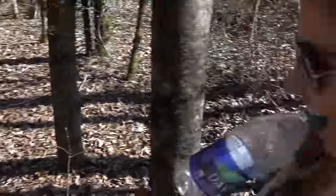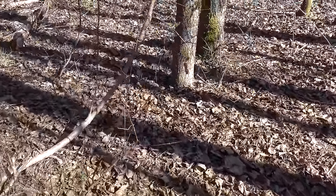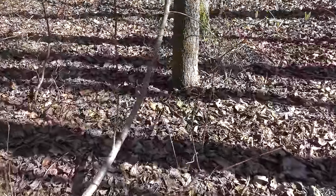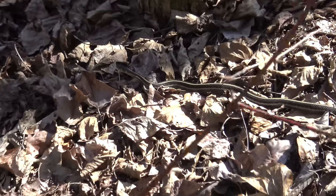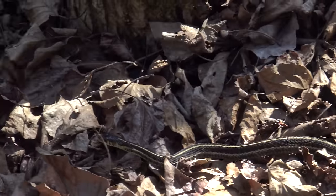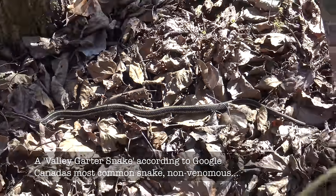Okay, what have we just seen? What was just sitting right there in the trail? The snake. Yeah, Chris freaked out mid-sentence. I don't know what kind of snake that is. What kind of snake is that? Can anyone tell me?